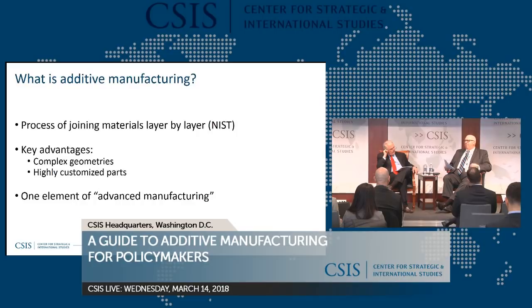Now that's a classic example and seems odd, but if you think of the business of spare parts and maintenance of machinery and equipment, particularly in the Department of Defense, where there's a lot of legacy equipment, this becomes a wonderful application of a technology that's uniquely suited for it.